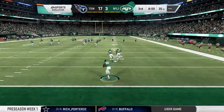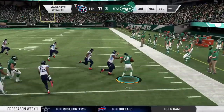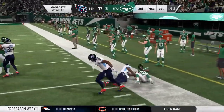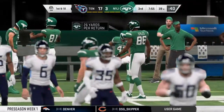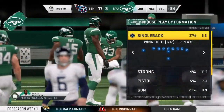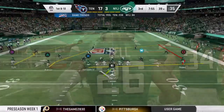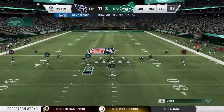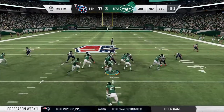Probably not likely to see many starters in the second half as we get back at it underway in this preseason opener. And they'll have good starting field position as he's up just shy of the 40. And New York set to take the field. These guys had to punt their last possession, and that's become too familiar of a refrain. Too many of these drives just wound up going nowhere.